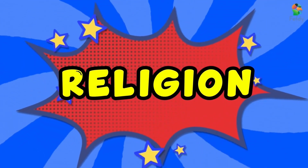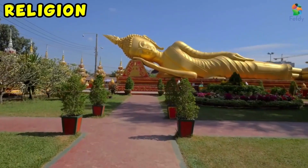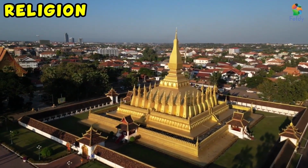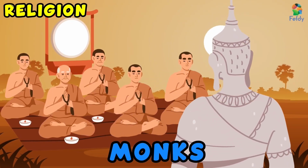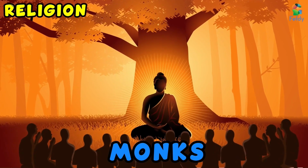Religion. In Laos, many people follow Buddhism. Buddhists go to temples to pray and have their special teachers called monks who wear orange robes. These monks are very important and respected.